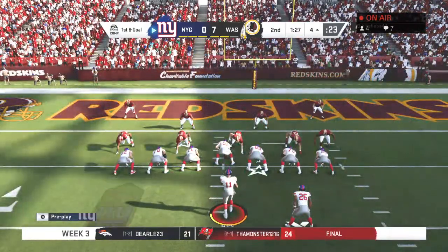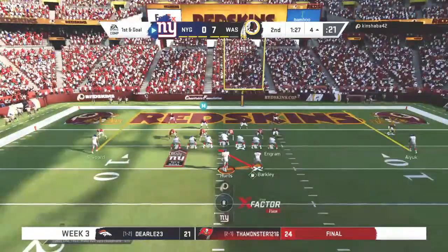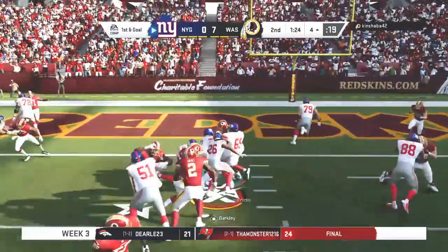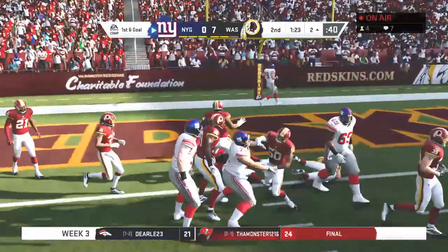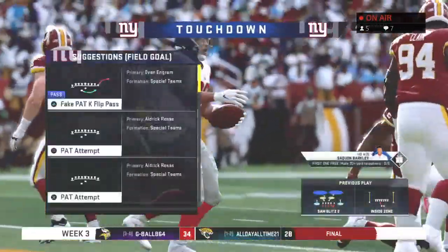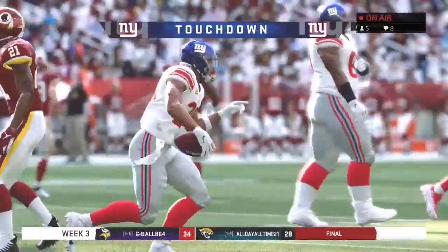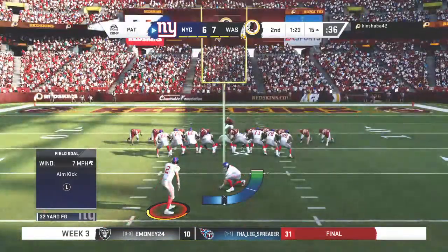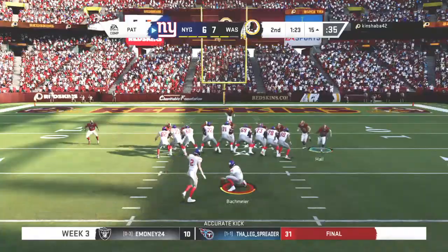First trip to the red zone for the Giants. They've got a 1st and goal just inside the 5. They'll try and run for it with Barkley. And he is in. Touchdown, New York. Saquon Barkley, his 2nd touchdown on the season, as they are now on the board here in the first half.